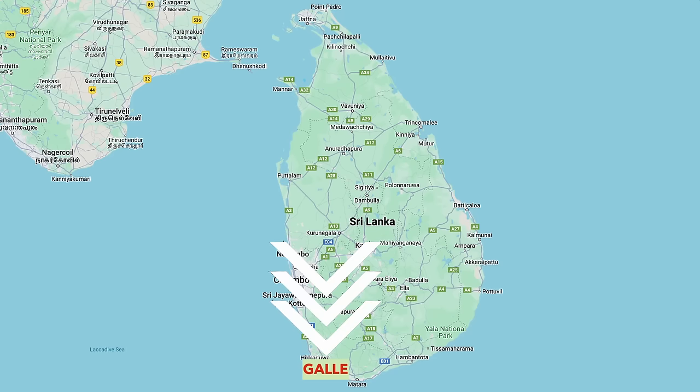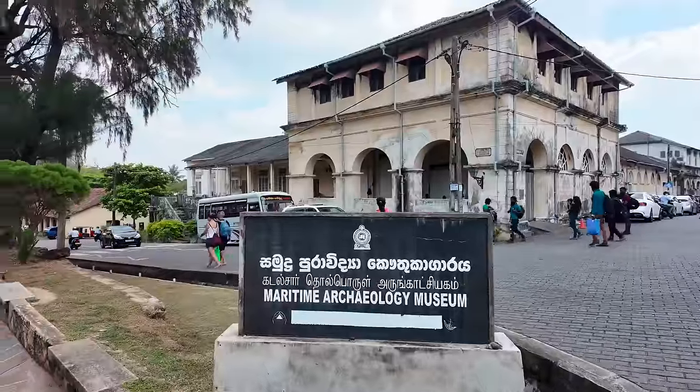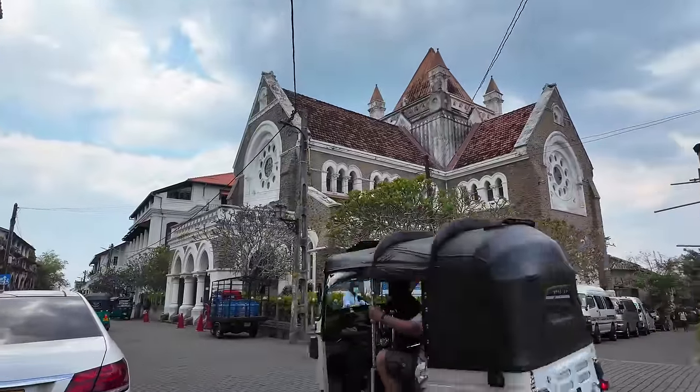A bit of time to explore Galle, a portside town in Sri Lanka on the southwest coast. This is one of the most history-rich places in Sri Lanka. It's been colonized by the Portuguese, the Dutch, the British, and they are now independent. But there is so much history here: old artillery, war museums, maritime museums. There's pretty much any museum you could think of, artillery lining the seawall.